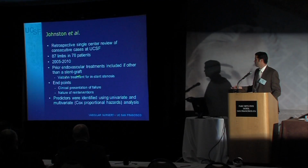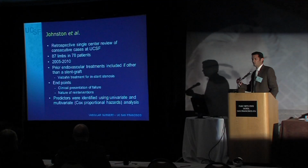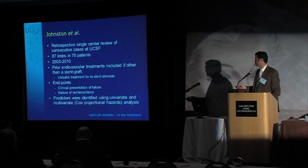And he was correct in that prior endovascular treatments were present in 30% of patients. So when we were looking at the adverse events, it was really by treatment received. So patients that had a previous experimental stent with in-stent stenosis that were treated with a Viabahn, that came back with a complication, it's hard to know what caused it, but you obviously have to consider that the last device placed was at least partially responsible. The endpoints we looked at were both the clinical presentation of failure and also the nature of the reinterventions. And we analyzed the data in both a univariate and multivariate fashion to be able to help identify those risk factors.